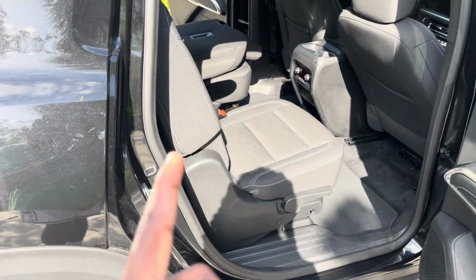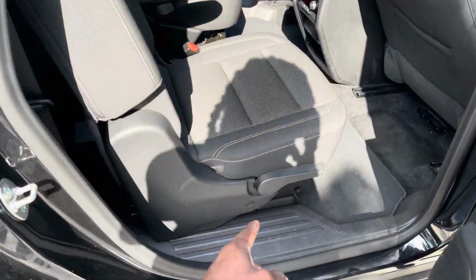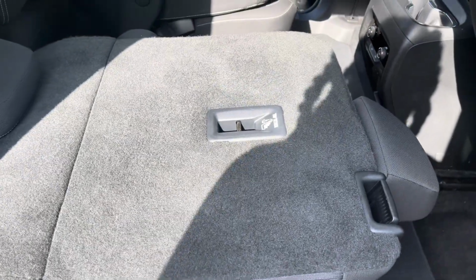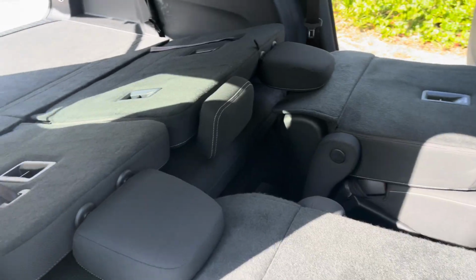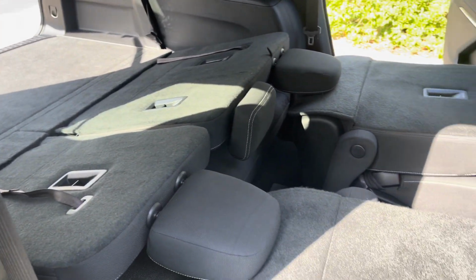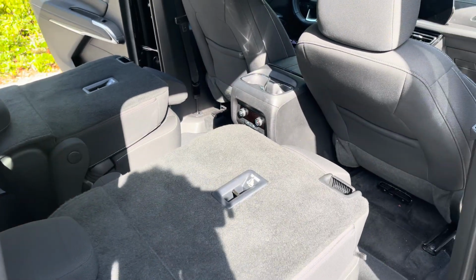And if you guys are wondering how to put the second row of seats down, there's a little lever right here. You'll just want to pull this lever and the seat will fold. All the seats are down. We got a ton of space back here. I'm going to show you guys that view from the back as well.